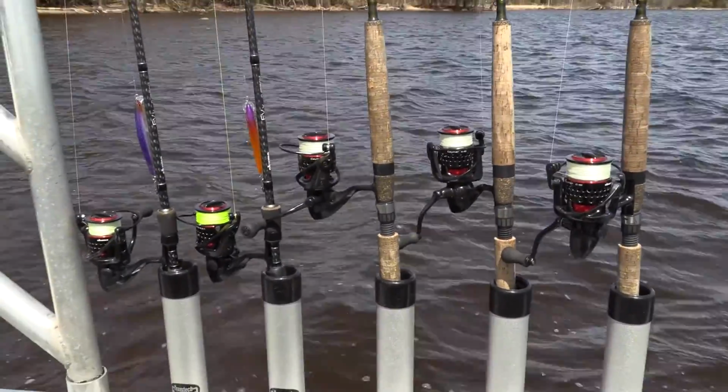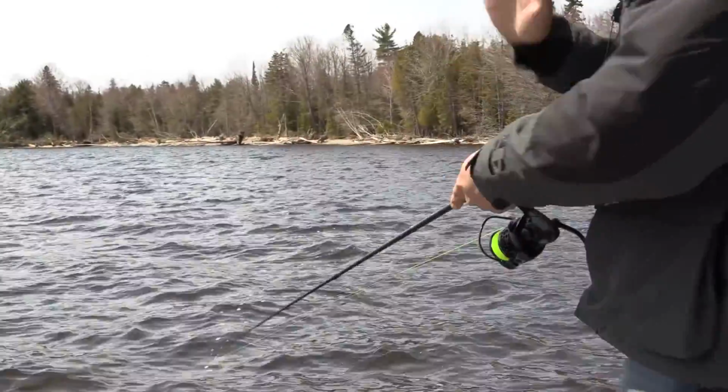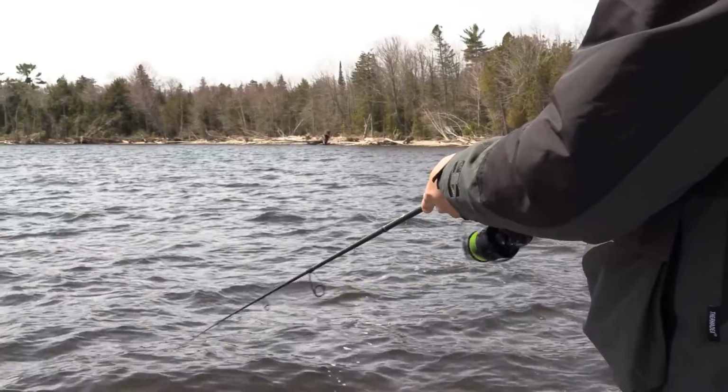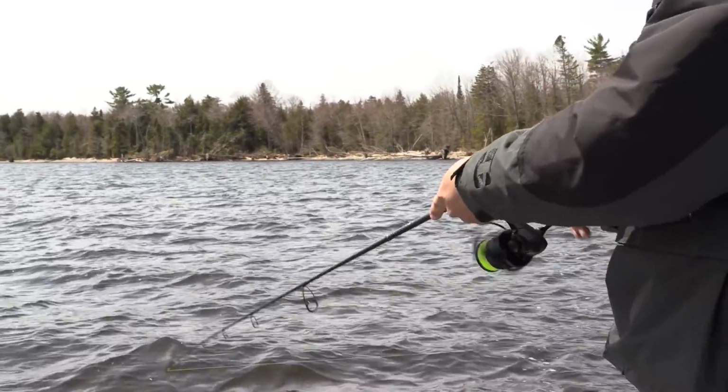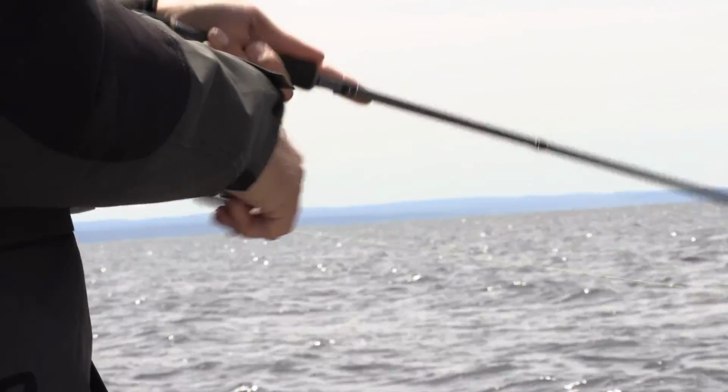I'm fishing a 7-foot rod. It's a medium action, and it's got a nice fast tip, so I can make these little twitches and pause that bait, and that imitates a dying smelt, that twitching and pausing.